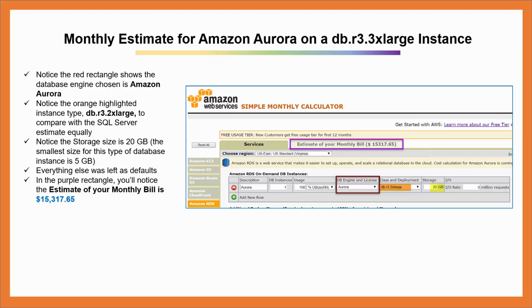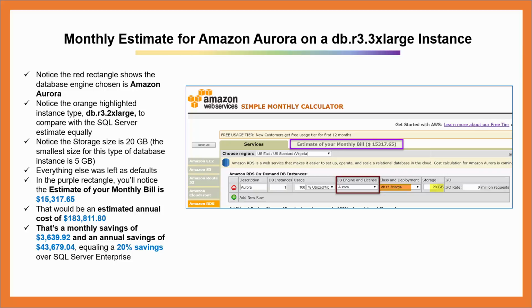In the purple rectangle, you'll notice the estimate of your monthly bill is $15,317.65. That would be an estimated annual cost of $183,811.80. That's a monthly savings of $3,639.92 and an annual savings of $43,679.04, equaling a 20% savings over SQL Server Enterprise.